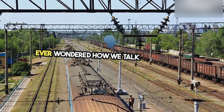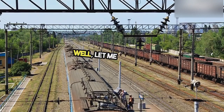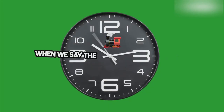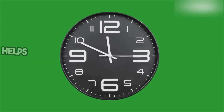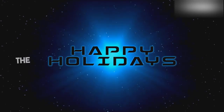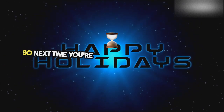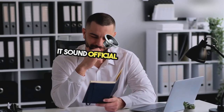Ever wondered how we talk about future events that are scheduled or planned? Well, let me tell you, it's all about using the right tense. When we say, the train leaves at 5 p.m. tomorrow, we're using a specific tense that helps us describe events that occur according to a timetable or routine. It's like having a crystal ball into the future, predicting what's going to happen. So, next time you're planning something exciting, remember to use this tense to make it sound official and on point.